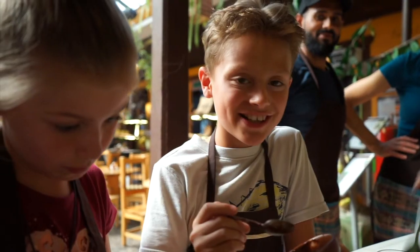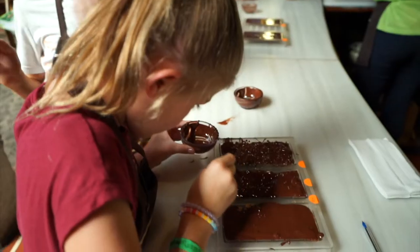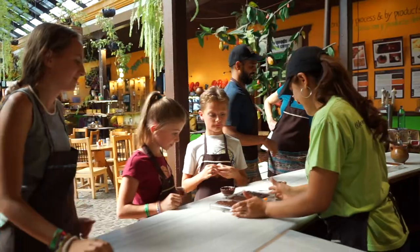How's the first taste? Very good. Is it good? Yeah. It's not that sweet. It's kind of bitter, so it's really good. Good job, Emily. She's gonna shake it.